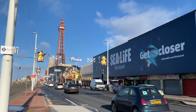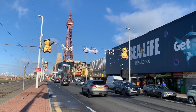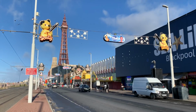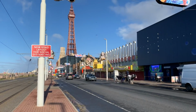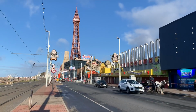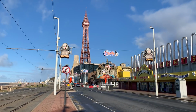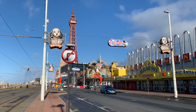So everything's kind of coming to that closing, quiet end of the season feeling, which it wouldn't have done because the illuminations were planned to be on until the 3rd of January. But because of the new national lockdown that's coming in tomorrow, the illuminations are going off tonight as well. Another horse moving up. So all the little kiosks are closed.